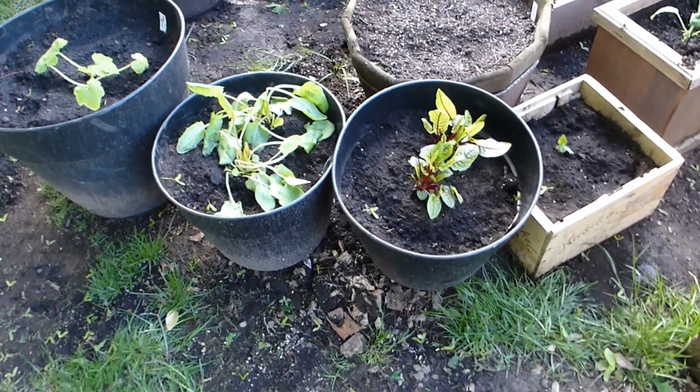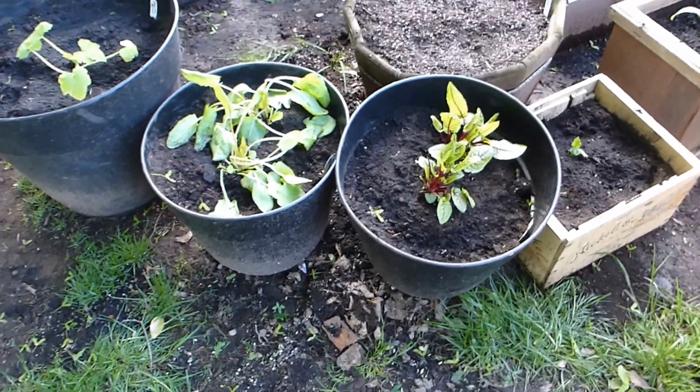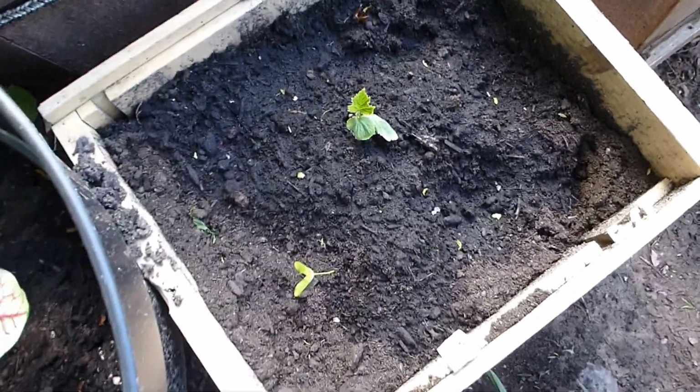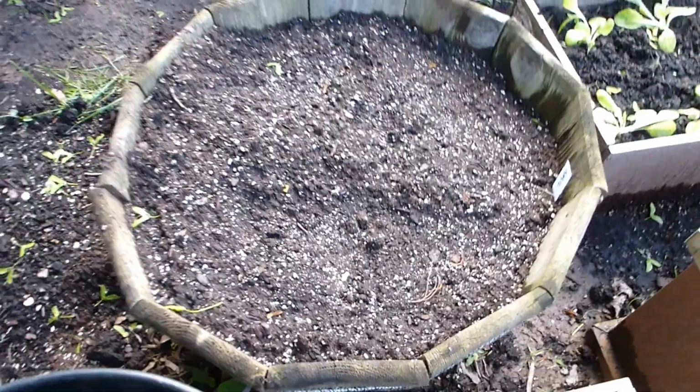So we have sorrel. I wanted to try this year. I hear it's really, really hardy, hard to kill, which is nice to have something like that in the garden. And my tiny little cucumber. I think he was near death, but I felt sorry for him, so I planted him. It's a slicing cucumber. There's another pot of basil, hopefully.